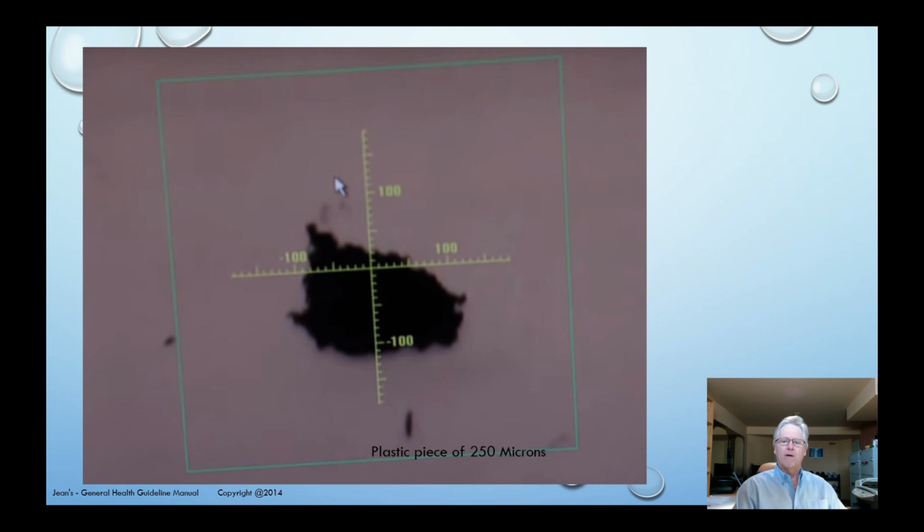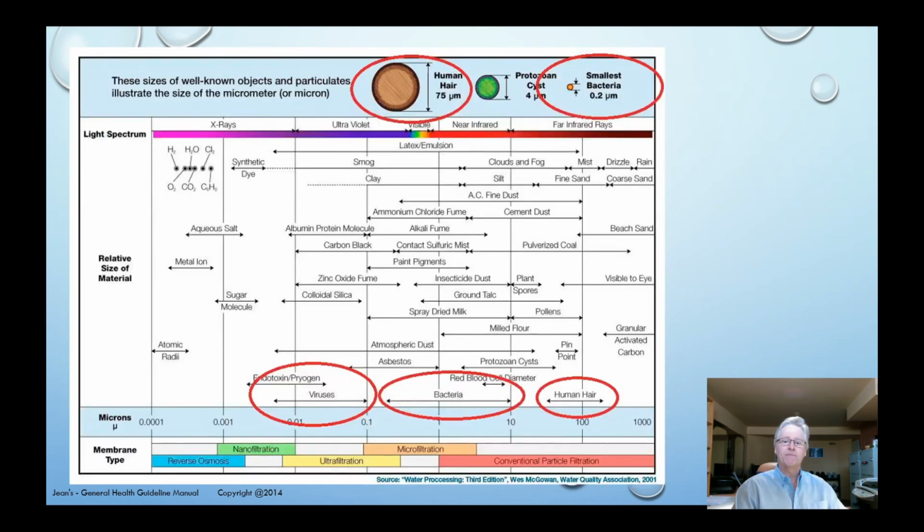But if you are continuously buying these water bottles to go to work or go outside, or whatever you use them for, to help you drink while you're outside, think of it. Pieces as big as 250 microns of plastic, and all these microplastics, are entering your body.